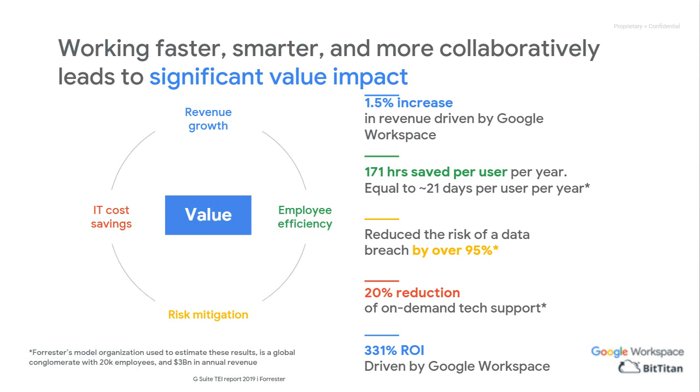IT cost savings, right? If you're an organization that has to be mindful of your IT and your IT spend, you're now reducing IT costs by 20% in the sense that you can actually spend more time doing something else, doing more strategic initiatives, taking that capital and pushing that into other parts of your business.